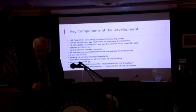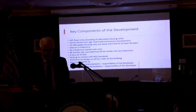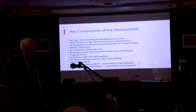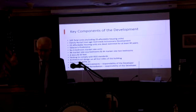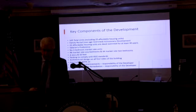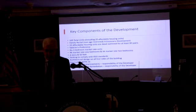Now, with respect to the market rate units, there are no 3-bedroom market rate units. This is very important. There's 96 market rate 1-bedrooms, and there's 44 market rate 2-bedrooms. So the market rate units are predominantly 1-bedroom. There's 96 of them. There's only 44 market rate 2-bedrooms, and then the 25 go under that bedroom distribution that's required under UHAC. It's a 4-story, 50-foot tall building.